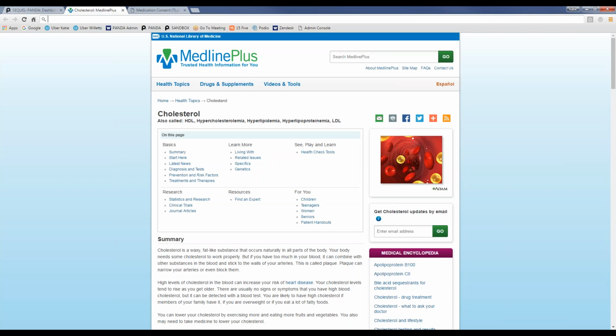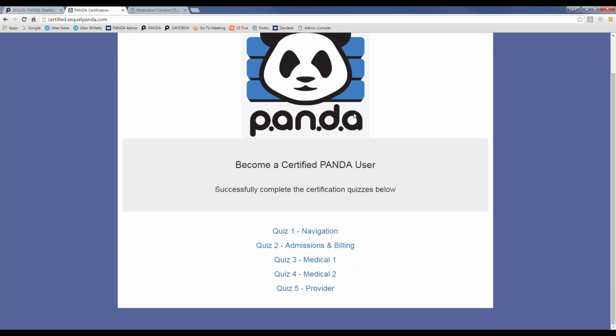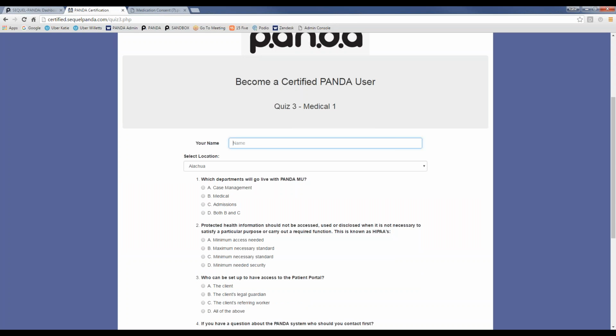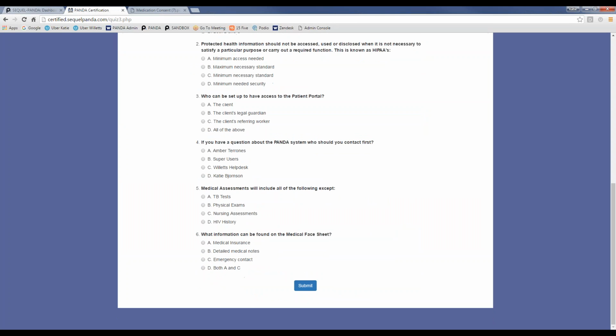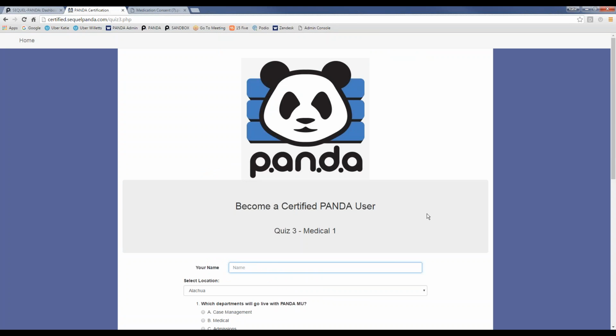With regards to that quiz, there is a link. It's certified.sqlpanda.com. You'll log in, there's a big Panda icon available right when you first log in. It'll say become a certified Panda user, and you just need to complete one of the quizzes below. So this is Medical 1, so just select Quiz 3, Medical 1. You'll enter in your name and you'll select your location. And then there are 6 questions, multiple choice, and I honestly feel like you can do this in probably less than 5 minutes. So please make sure you're getting in and doing the quiz so that you can get access to the live environment.